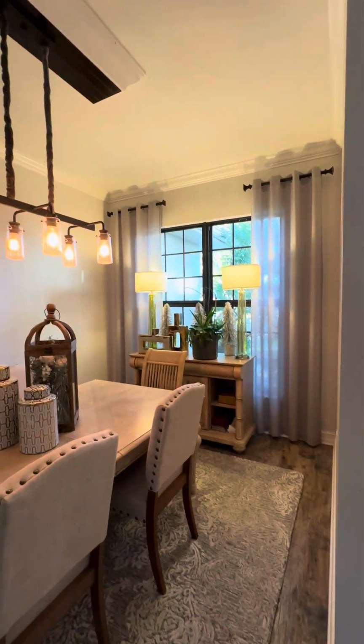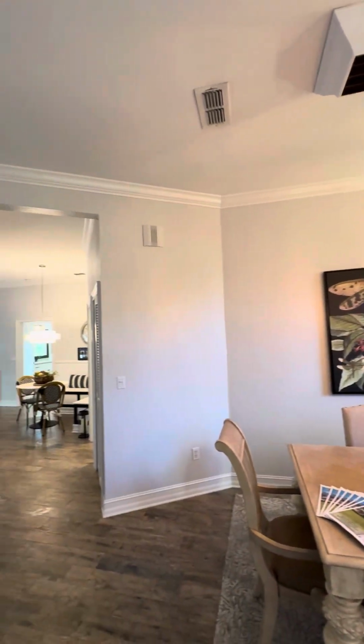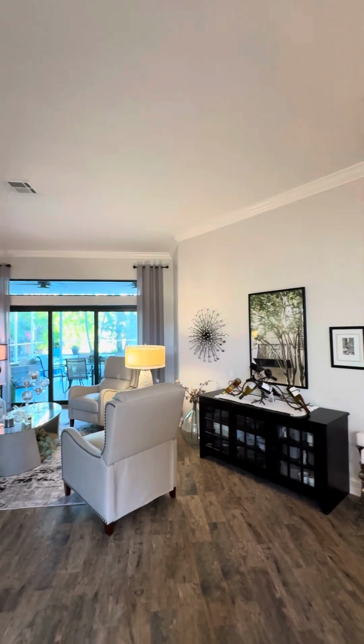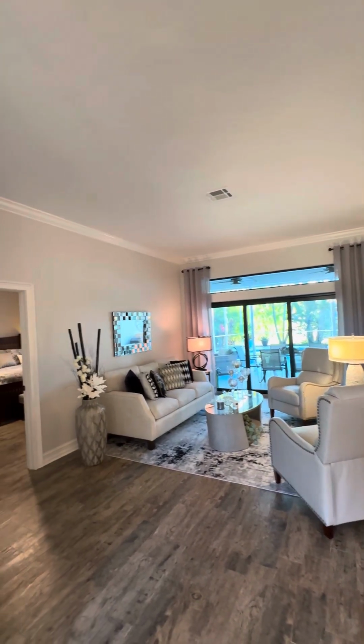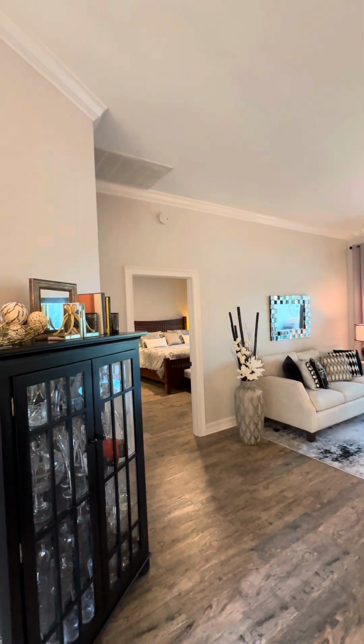So formal dining is set up. Really, really well done. Ceiling heights are very nice. You've got a higher, you're probably 9 foot, maybe 10.1 on ceiling height here. Very nicely done. Master bedroom.